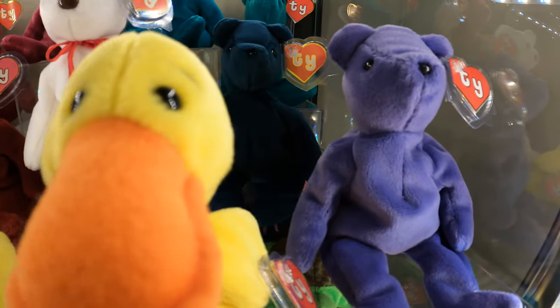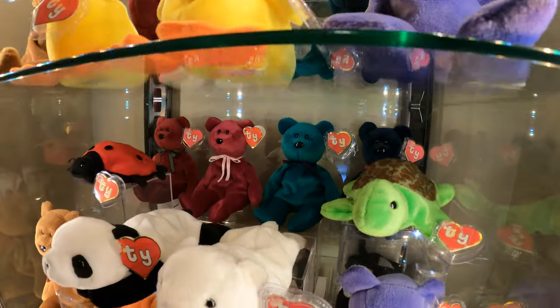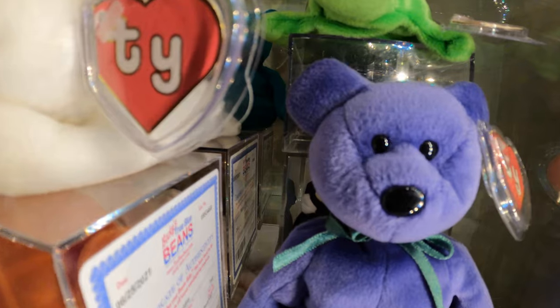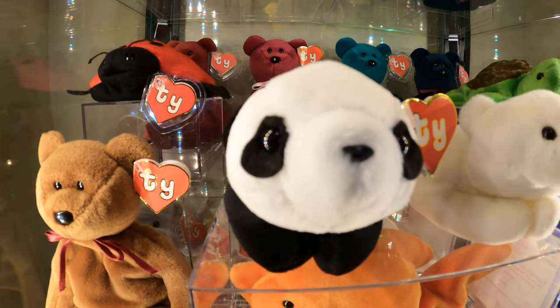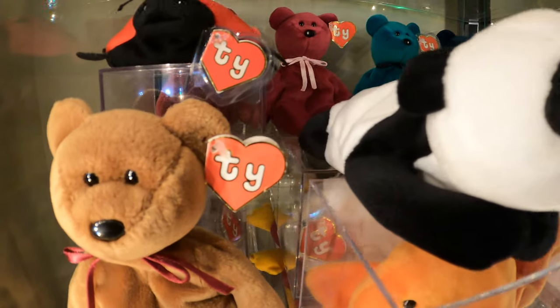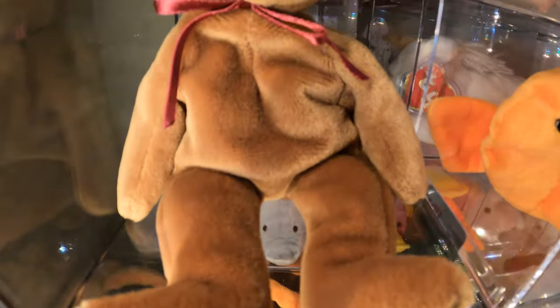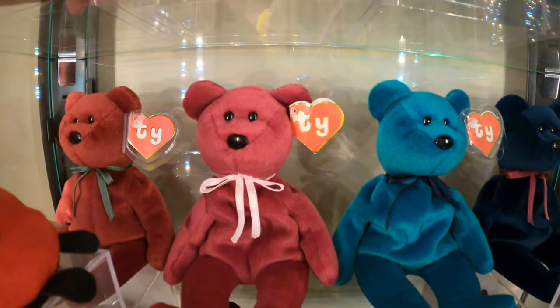Now, I know your thoughts are probably like, dude, why does this grown man have a whole bunch of Beanie Babies? First of all, I grew up in the 90s when Beanie Babies were a humongous craze, and I collected these things when I was a little kid. Now, these aren't part of my collection from when I was a little kid, but as you grow up, you start to miss all of the things you had as a kid. I'm definitely one of those people.